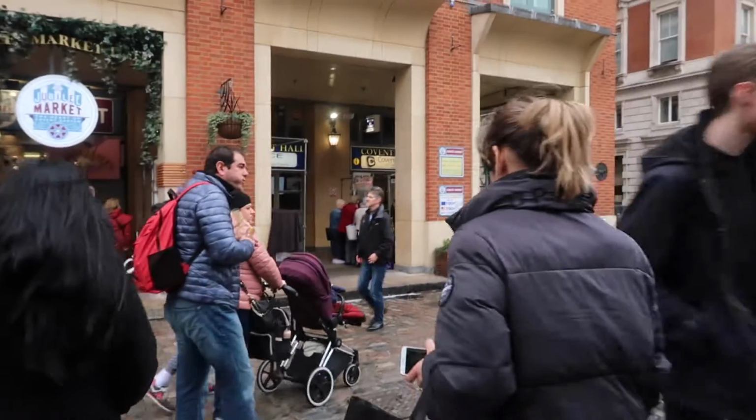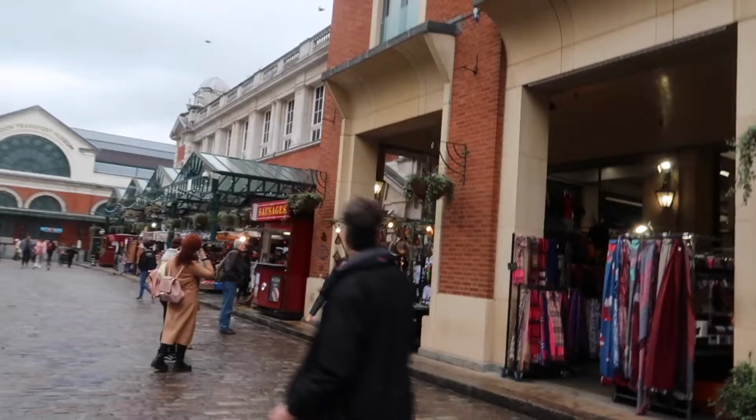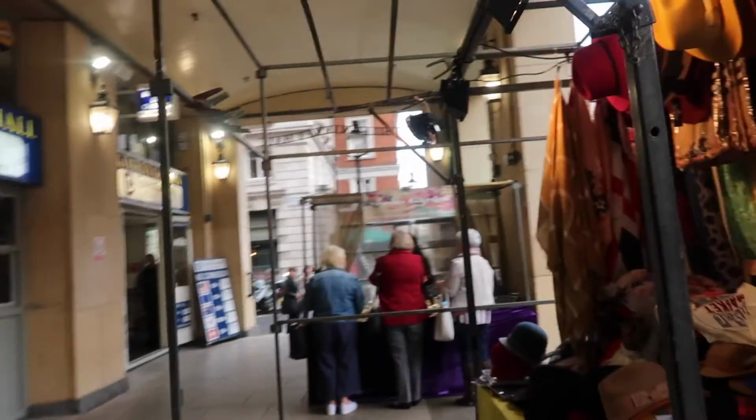I'm actually kind of getting hungry. It's not even 12 o'clock yet. I didn't know there was another part of the market. Okay, we're gonna go try here. There's a London Transport Museum at the back. Oh, what have they got here? I think this is like the proper market.